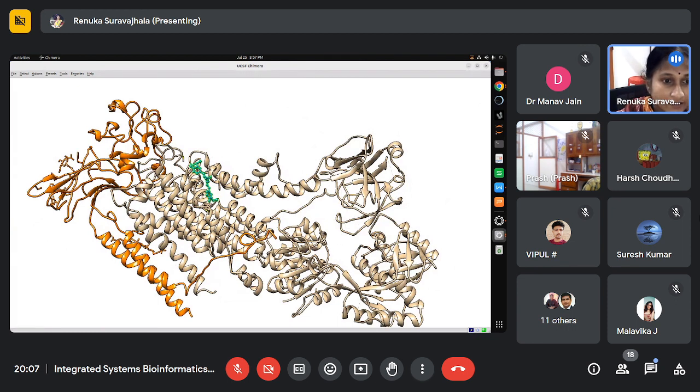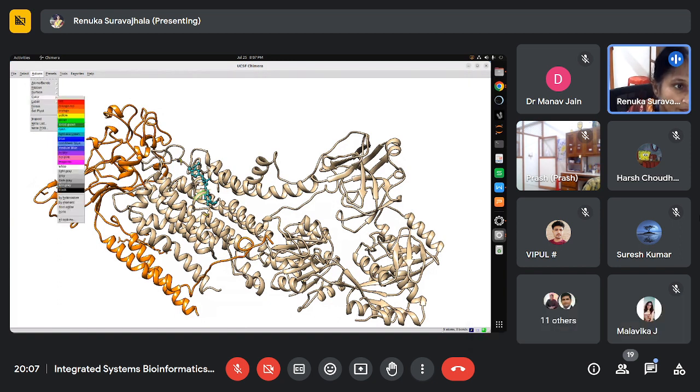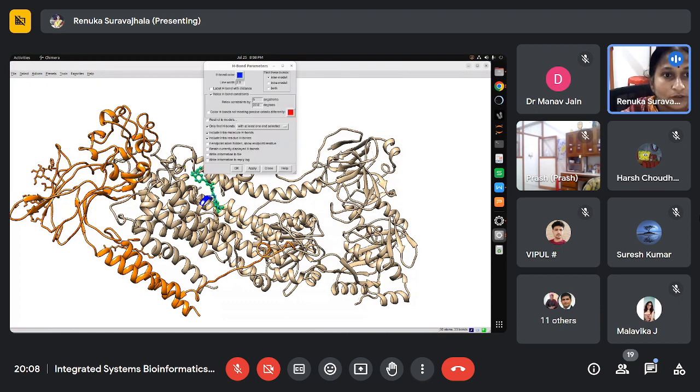Even I can select the control and then go for the labels and then say how I have to name them. So here I can label, and then if the color of the label is also different, then I can also change it so that it will be identified and it can be labeled. But for the interactions, I need to select the protein ligand molecule and then go for the binding interactions, hydrogen bonds.